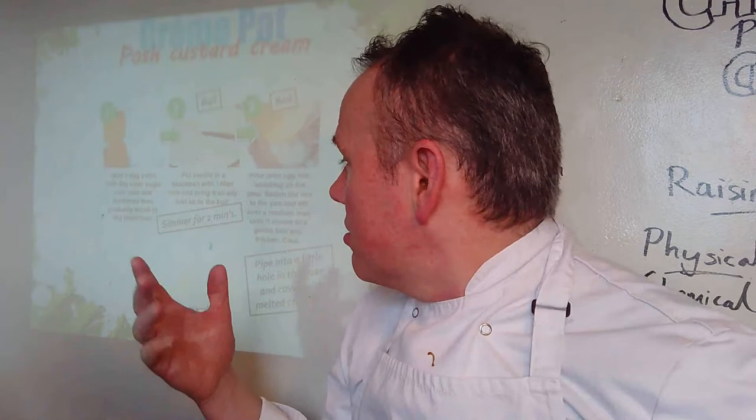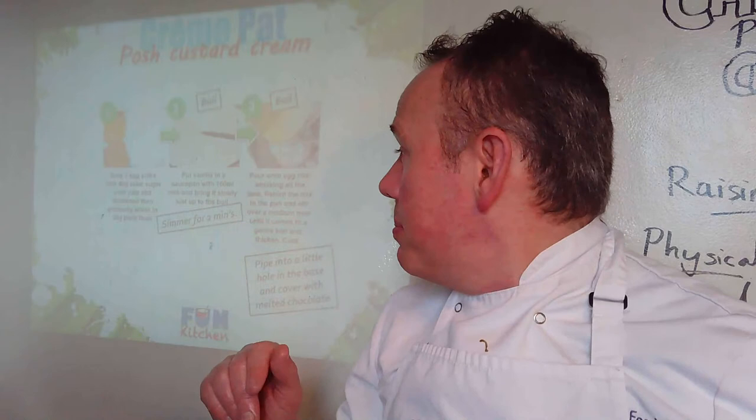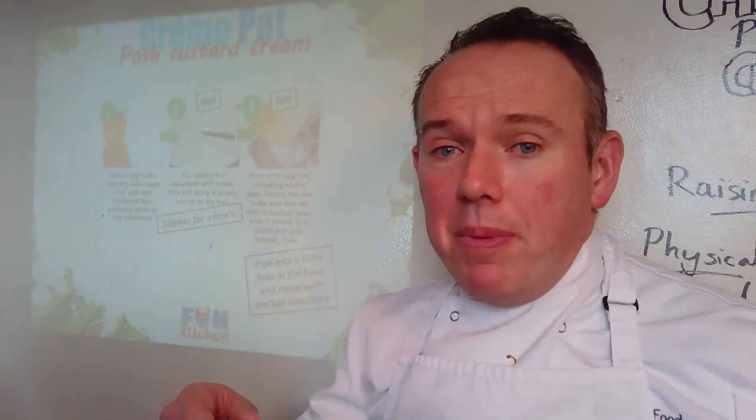So you've got lots of different food science going on there. That's why we do this lots in year 10. This is a real nut full of food science. So we're going to be heating the milk up, bringing it to the boil, reducing it down, then pouring the two together. And as we keep going on the heat there, we're going to pipe it up. So let's get back to my kitchen. Let's go and do it now.